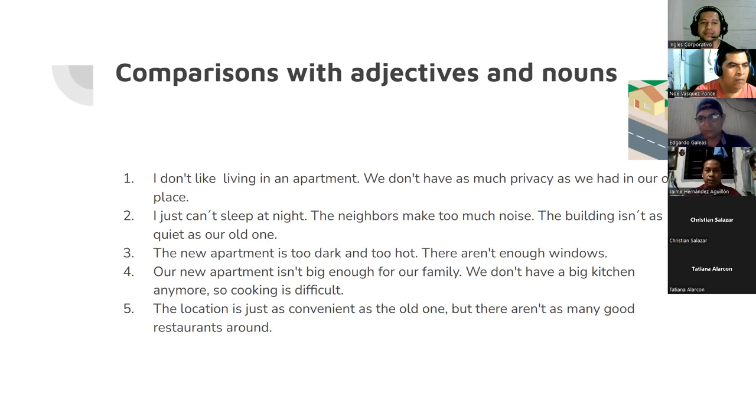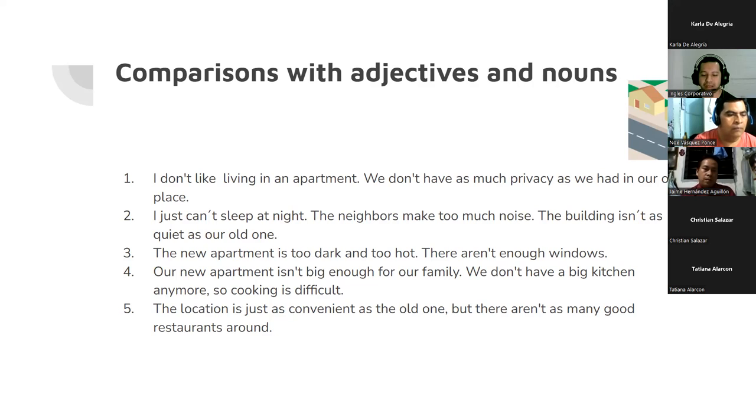I need a volunteer, please. Me, teacher. Okay, Tatiana, read number one, please. I don't like living in an apartment. We don't have as much privacy as we had in our old place. Very good. No tenemos tanta privacidad como teníamos en nuestro antiguo lugar, ¿verdad? Donde vivíamos antes. Por eso no le gusta el apartamento.